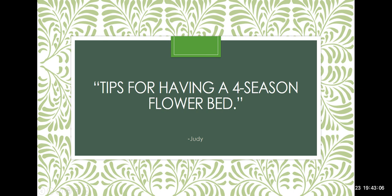Tip for having a four-season flower bed. That's a great question. It's one I give talks on all the time. Winter's our longest season. People forget that. When people design landscapes on commercial properties, it drives me crazy. They don't think about snow removal. I go to a bank or a store, and I think, where do they expect me to put the snow? Do they plan for the fourth season at all?